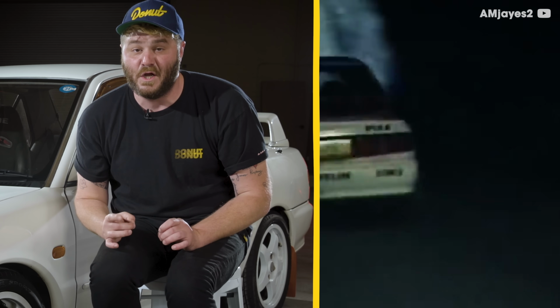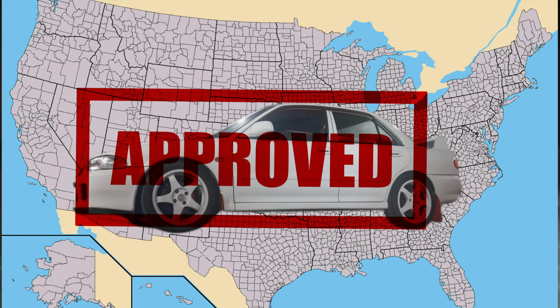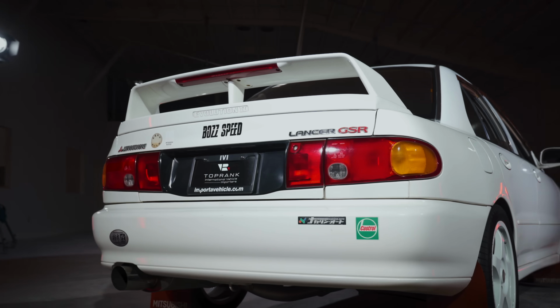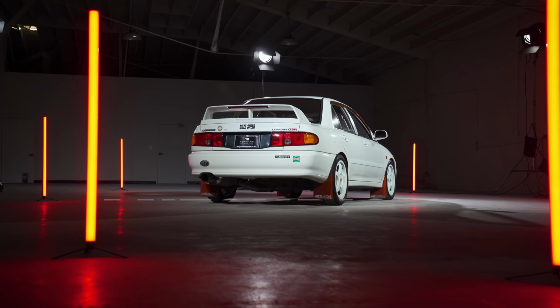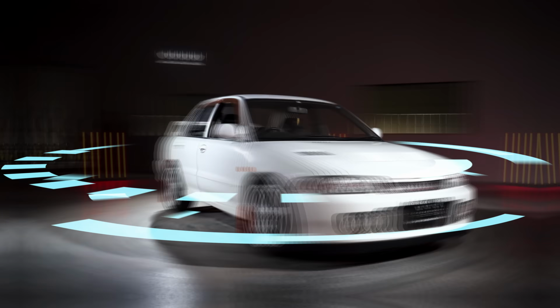And by the end of this video, if I do my job, you're gonna want one real bad, because they're finally legal in the US. It's time to go from intercooler to rear spoiler, bumper to bumper on this Mitsubishi Lancer Evolution II.